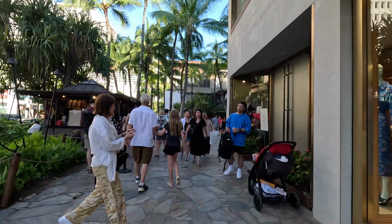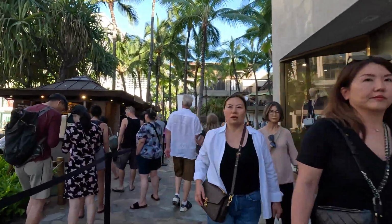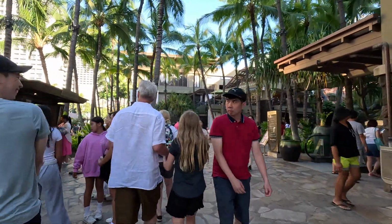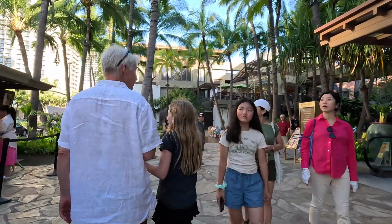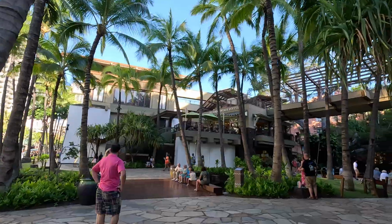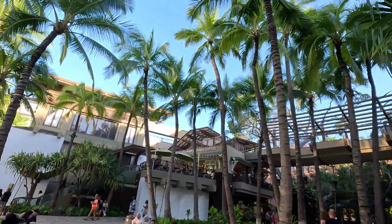On the left-hand side over here is a shave ice place, really popular. The line isn't that bad right now, but sometimes it goes for quite a ways. The right-hand side over here is the Island Vintage Coffee Shop. You can see it on the second floor. I'll point up to it. One of my favorite spots. They have really good acai bowls.